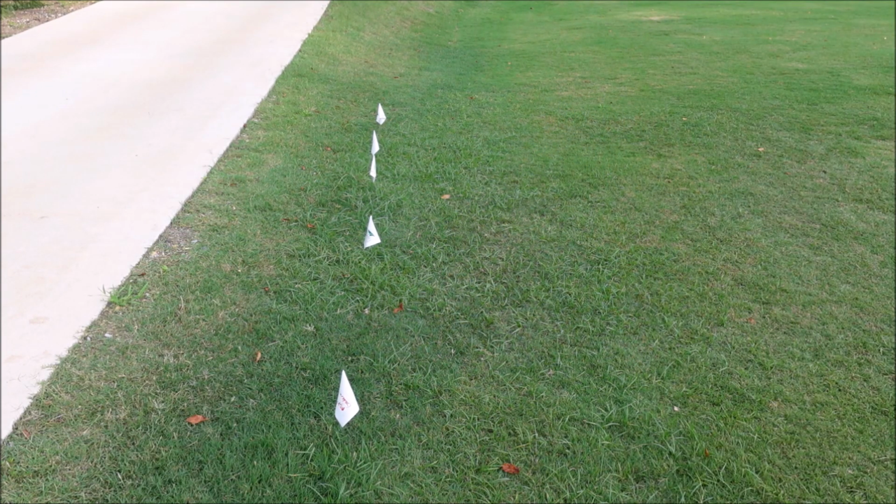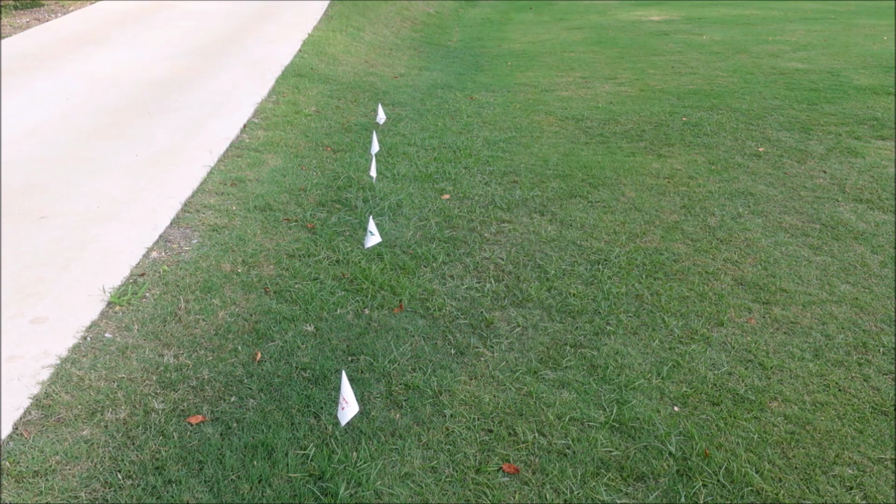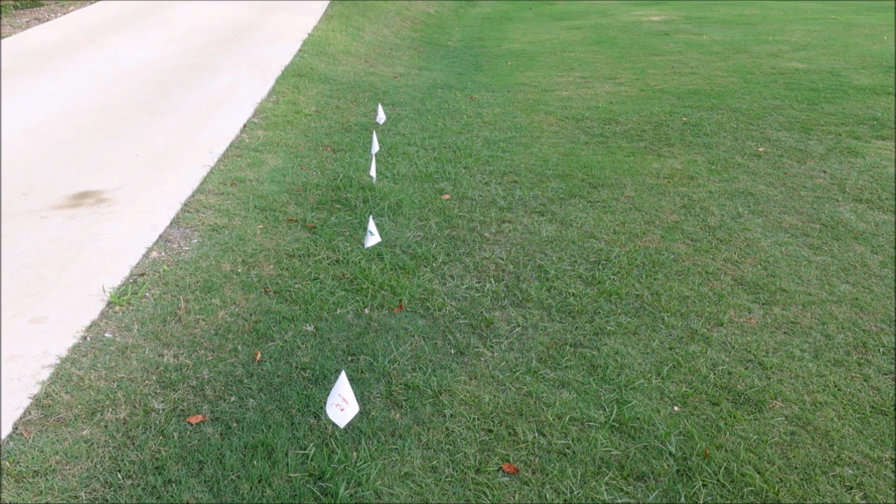Next up is Dismiss NXT. I'm also hoping to leave plenty of nutsedge that is to be untreated so we can compare what's been treated with what has been not treated. Next up will be Sedge. Next up in the backpack sprayer will be Katana.